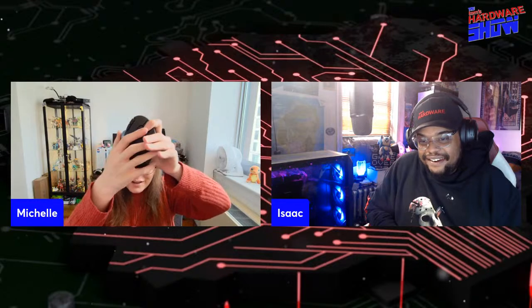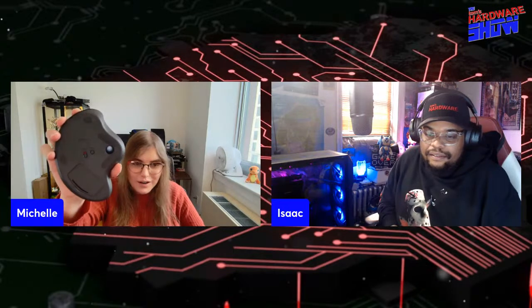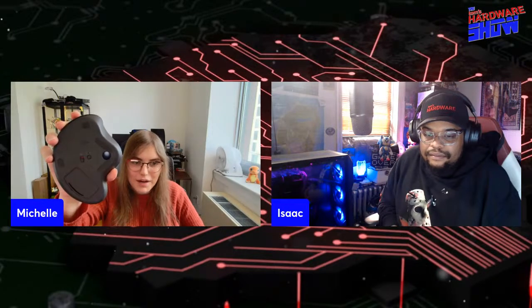But what you can get with productivity work is, I dropped it. Totally professional. You can drop your mouse is what you can get. But no, what you can get with productivity work is you never have to move your hand at all. All of the mouse cursor movement is done with this trackball. There is no sensor on the bottom, which means you completely avoid repetitive strain injury.